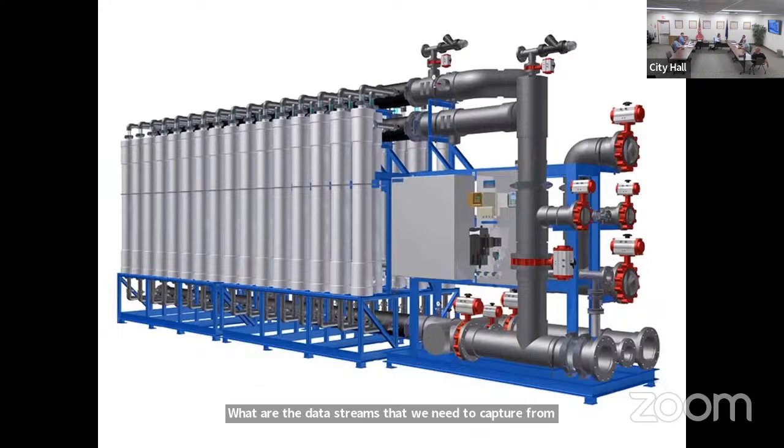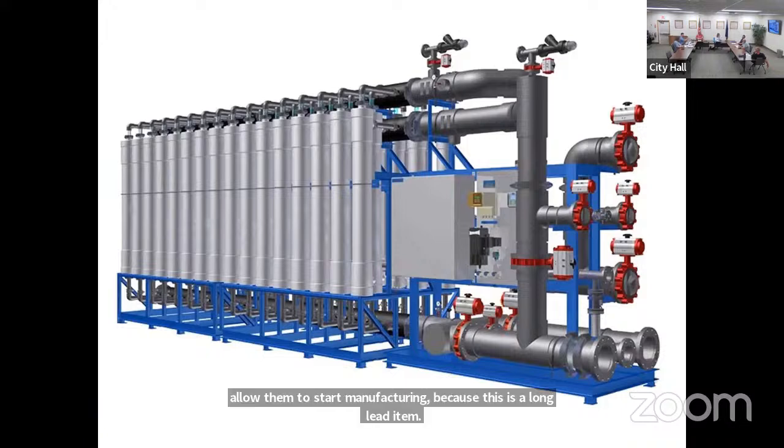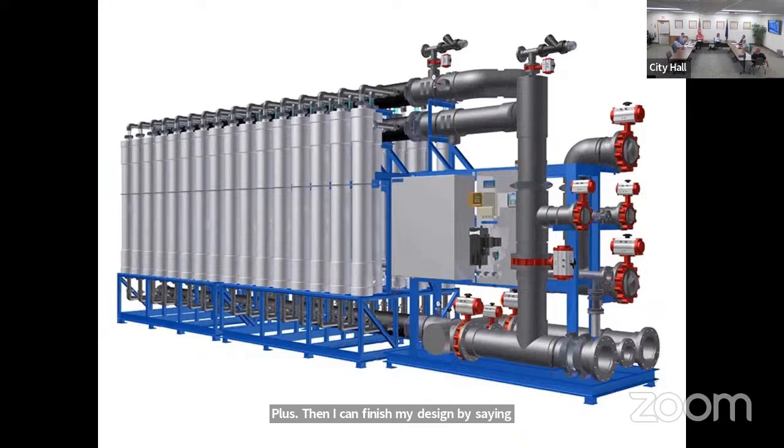So to allow our design to move forward, we're kind of jumping ahead and we're saying, let's pick a filter manufacturer, a filter style. It has several purposes. One, it can allow them to start manufacturing because this is a long lead item. Plus then I can finish my design by saying, right, we know it looks like this or looks like that. And then things progress smoothly once we get into construction down the line.